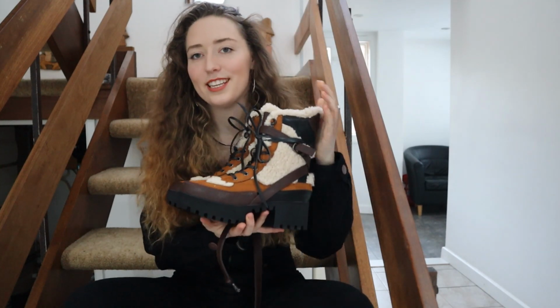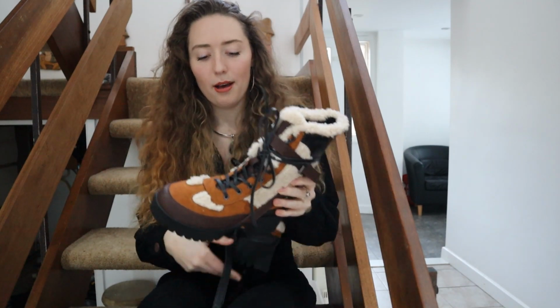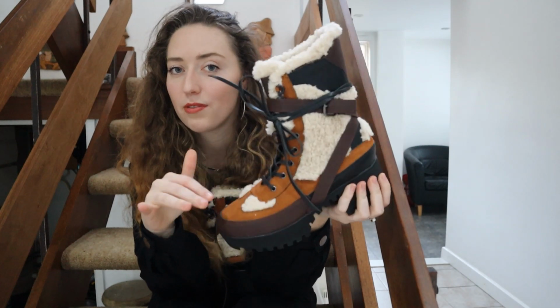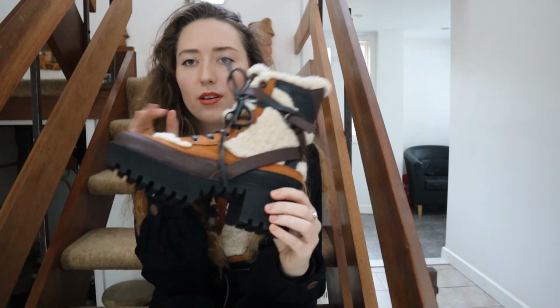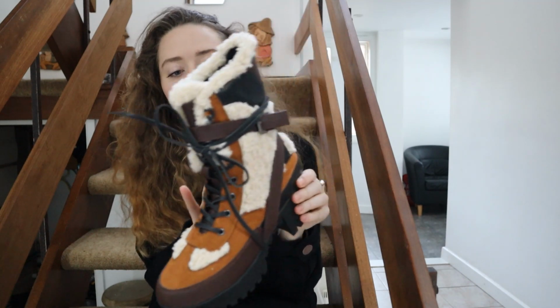Because the next thing I got from Dollskill, yep, it's another pair of shoes. So I promise this is the last pair of shoes I've got. I just fell in love with the style of them. I know it's bad, but they kind of reminded me of the Louis Vuitton desert boots, or I don't know their exact name, but I just love the style of this chunky sole. I think they'll be so comfy to walk around in, and I love the colours of them.